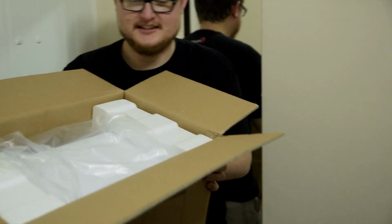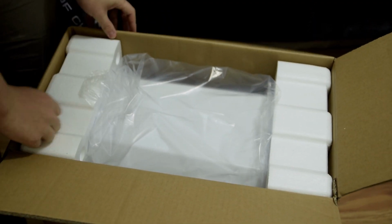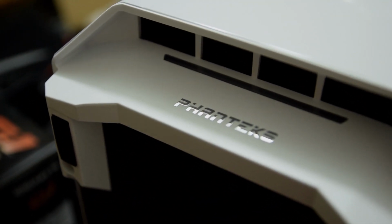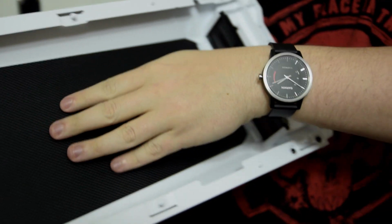That is a beautiful color. That's actually closer to that color, which I'm quite happy with. Wow, that is beautiful. Sorry, I just need a photo of just that. Oh my. It feels good. Is there a dust filter? Yeah. In there? Yeah. Wow. It feels nice. Is that a full-length front dust filter? Yeah. It feels so nice.